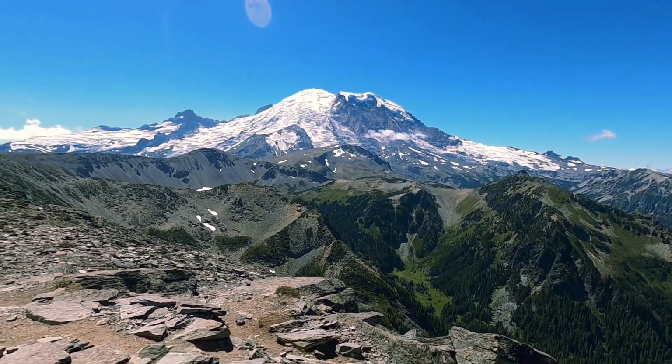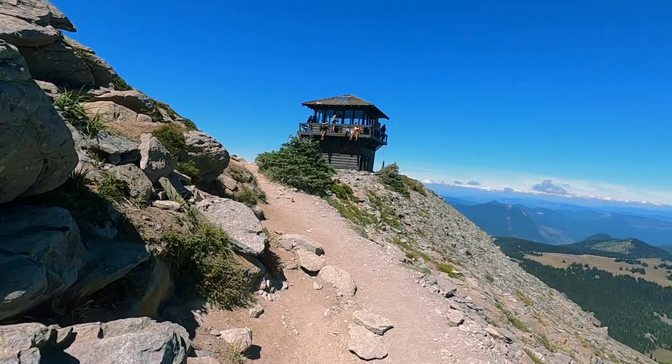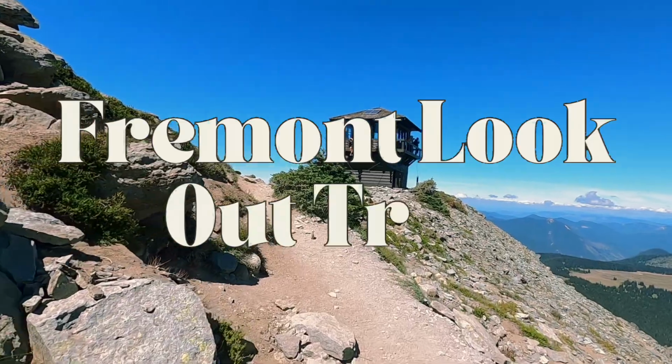So I did a lot of research, and TikTok told me if you could only do one hike while visiting Mount Rainier National Park, this was the hike to complete. This is the Fremont Fire Lookout Trail.